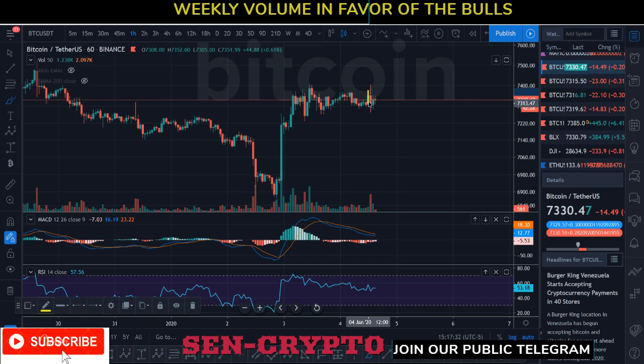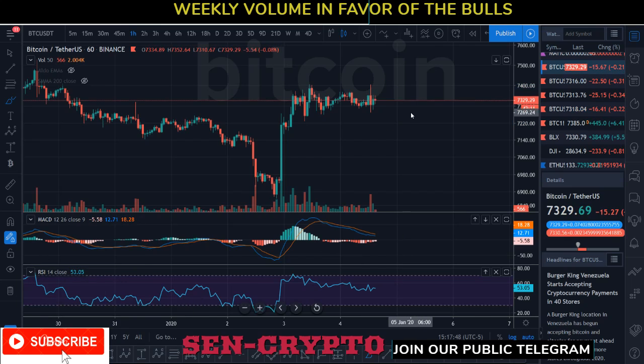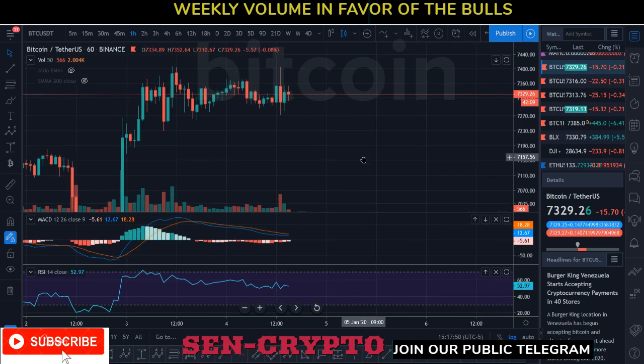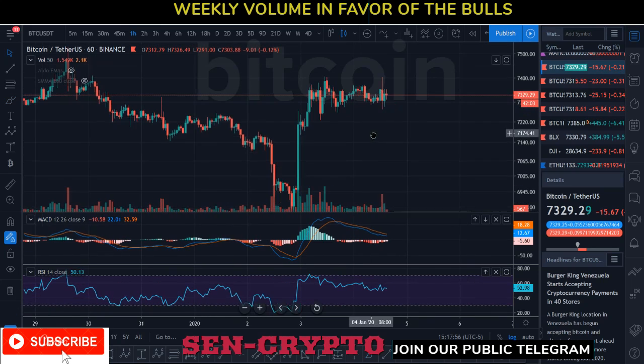All right, it's still not pumping enough. Okay, still not pumping enough, so it could still pump higher. This volume could be the 7,000 selling pressure. So this one could be the confirmation of a downtrend. If we get this sell off to the downside, we could basically confirm we could be moving much lower, right?